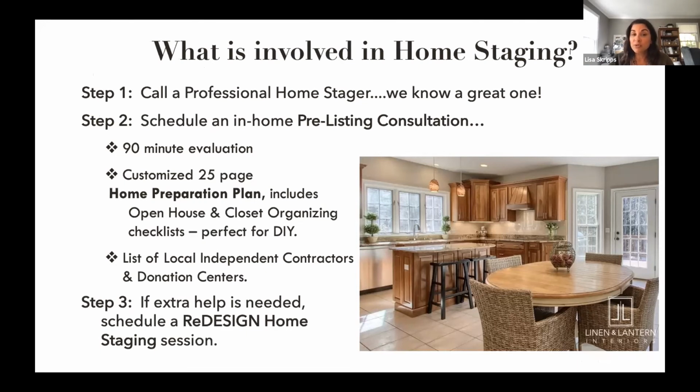For us, we schedule an in-home pre-listing consultation. It's about 90 minutes. I fill out a customized 25-page home prep plan. It includes information on open houses and also closet organizing, where the closets need to be organized and where it's okay to put things. If you're willing to do that yourself, it's perfect. And again, as a former Barrett Sotheby's agent, I follow a lot of their protocol. They just do things the right way.